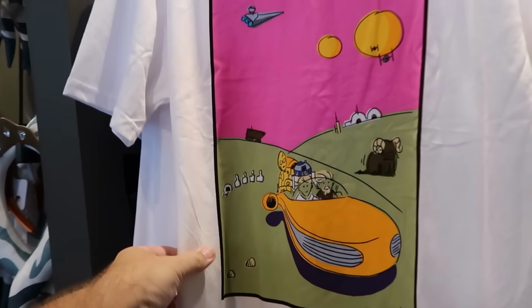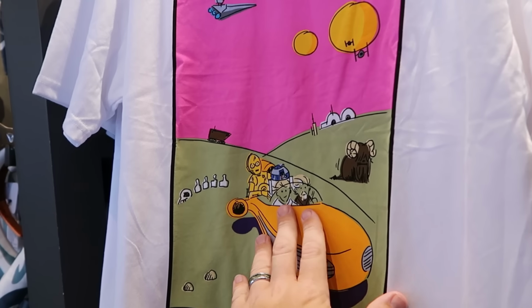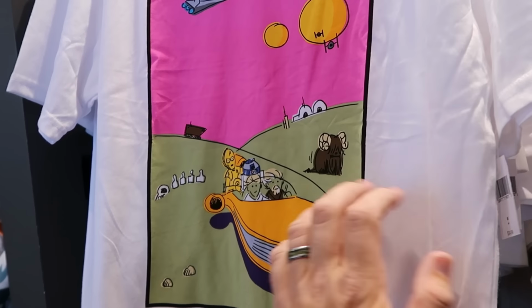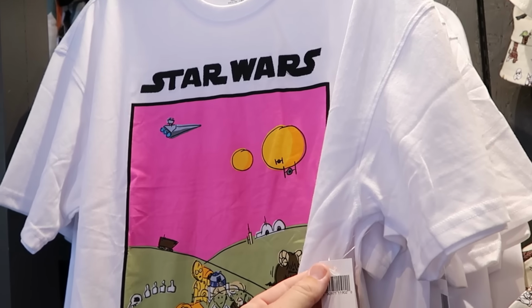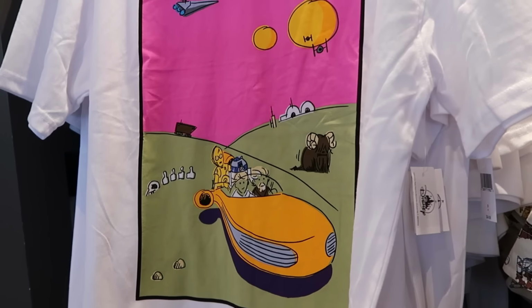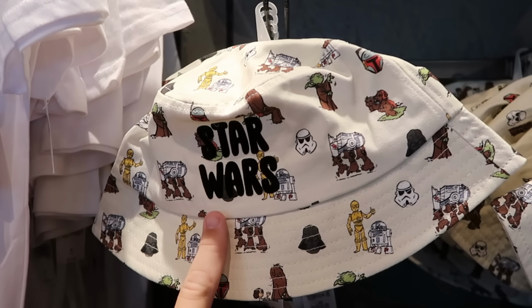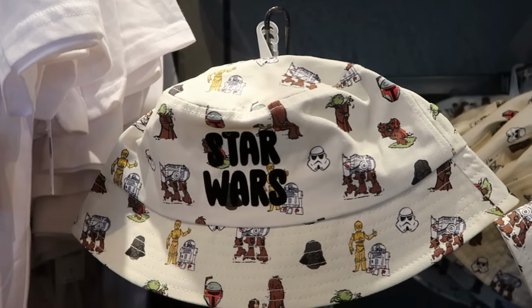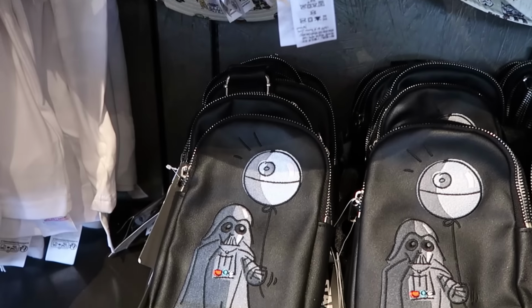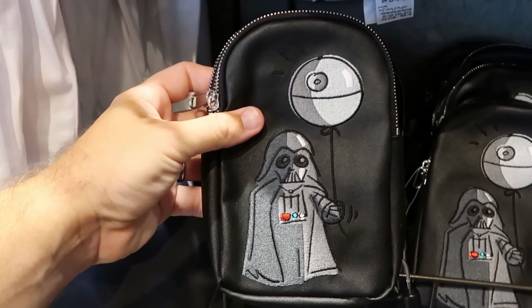A few other clothing offerings that I do want to show you is this graphic shirt with, let's see here, Luke Skywalker. We have Obi-Wan Kenobi, R2-D2, and C-3PO. It's embroidered Star Wars on the upper section. This one is $35. They do have an adult-sized bucket hat with your raised lettering here for Star Wars. And then all of the characters. This one is $30.